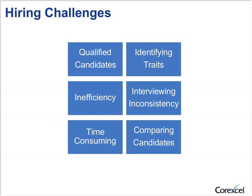So in some of the challenges that we don't effectively address all the time, most of you are good at writing and providing job descriptions. I see most companies have gotten to that point, not all. But then it is taking the next step of identifying what are the traits necessary to fill that job. And then the next step, once you have the traits, what questions are you going to ask to determine if someone has those traits?